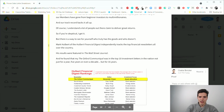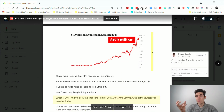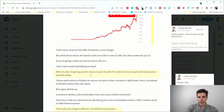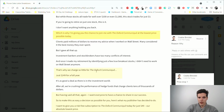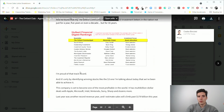So we just back it up with some more proof. But we also salivate their greed glands at the same time. So we back things up with proof, but we don't let them forget all the cool benefits that they're gonna get, and how this is one of the biggest new opportunities out there. And then we get the final price reveal, which is $249, which at this point it already seems like a very nice price, right?